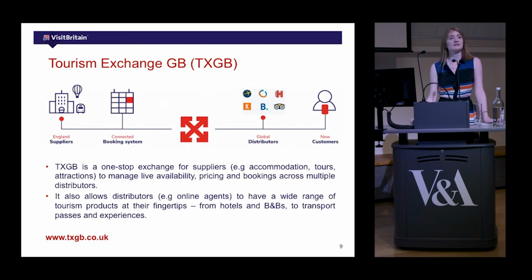And one of the last things I wanted to speak to you about is TXGB, which is our newest project, which was launched last week. This is a B2B platform that we've created with DEF funding, and it's to help suppliers of all sizes and all nature to connect with international booking platforms. So it creates a central hub for booking platforms to make it as easy as possible to get your products, your business online and marketed internationally.